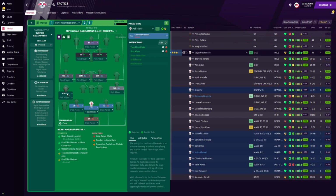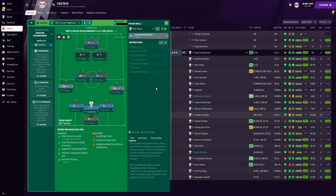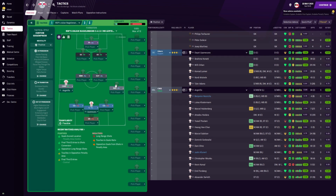So on the flanks, we do have a complete wing back on the attack duty. The left side, we do have the complete wing back on the attack duty. He will get further forward and affect play. He can score goals, he can get assists. This is where Angelino will play. You can see that he scored 5 goals for me. If I click his profile, he scored 5 goals and got 8 assists. That is a very good outcome for my left wing back. And on the right wing back, we do have the inverted wing back.